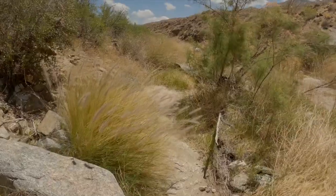If you have the energy to come up here, it is fantastic up here. And this is a dry year, so to see water up here is absolutely great. So we're saying goodbye to the pools. We're going to make our way back down.